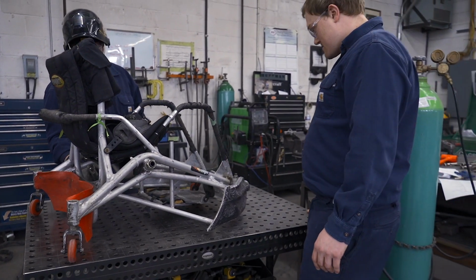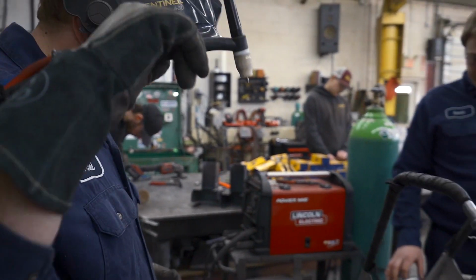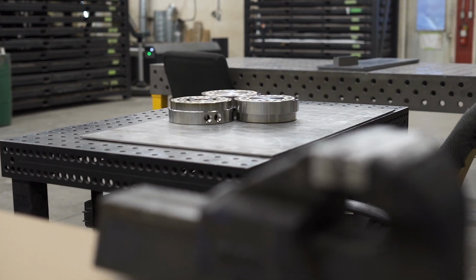We do a fair bit for local boat companies too. Been able to fix different racking for people, different wake towers. Anything that's metallic, we usually turn out with a really good product.